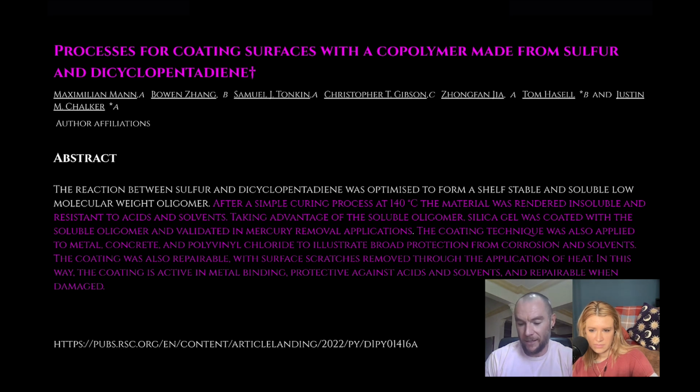So the coating technique was also applied to metal, concrete, which is, replace limestone with concrete. So it was applied to metal, limestone blocks, and polyvinyl chloride to illustrate broad protection from corrosion and solvents. The coating was also repairable with surface scratches removed through the application of heat. So essentially, it is protected against acids and solvents and repairable when damaged.